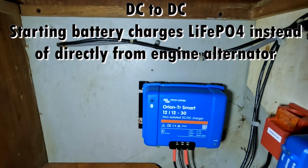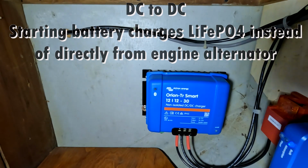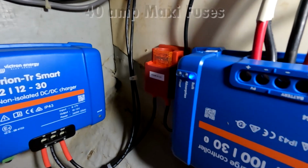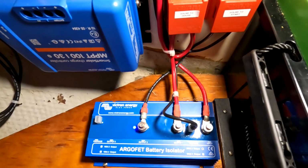This DC to DC charger keeps our starting battery in between our engine alternator and the lithium, since they aren't compatible with each other. Next to it is the charger that controls our power coming from the solar panels. You can also see the new big red fuses protecting all the systems. The battery isolator below sends power from the solar to the starting battery to keep it charged.